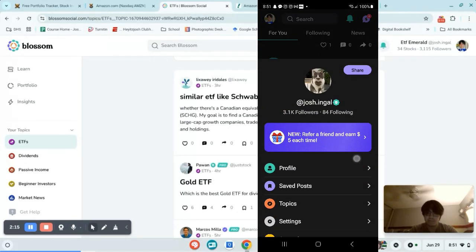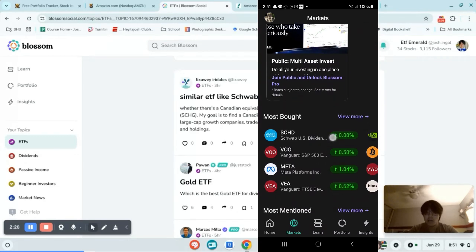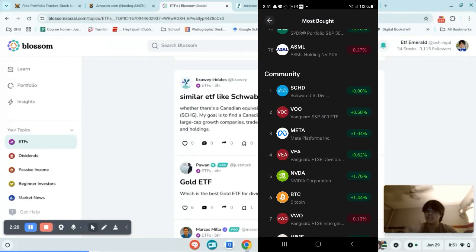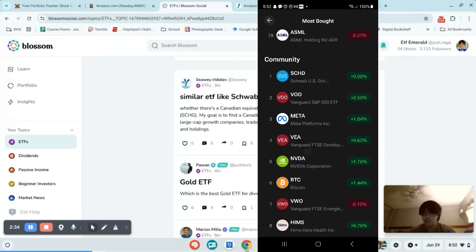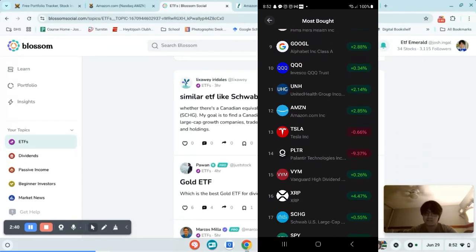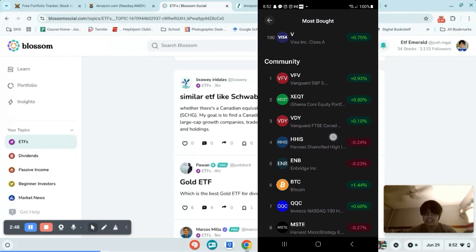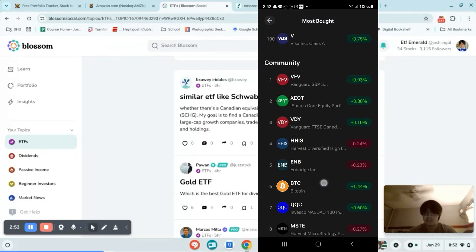And if you want other ideas off Blossom, there's even a section that shows you the most bought out of everybody on Blossom, the 1,000 people that use it. So in the United States, the most bought ETF is SCHG. Then Meta, actually Nvidia was up there a couple days ago. So it's constantly updating based on what people are buying in the community. So we have all these stocks, so you can see if a stock is starting to be popular, you can search it up. And then you have Canada, of course, you're Canadian. It's a lot different. Canadians are actually way better at investing in ETFs, as you see, way fewer single stocks here.